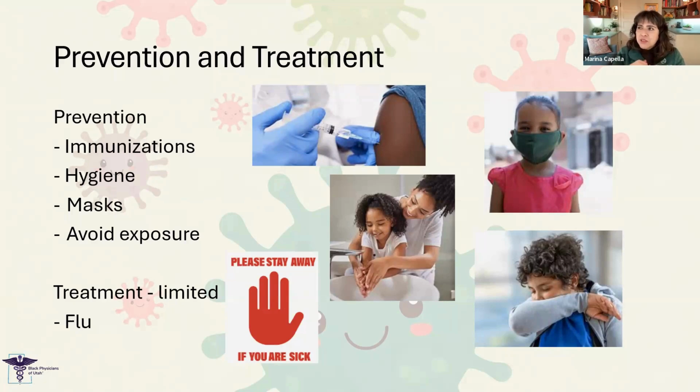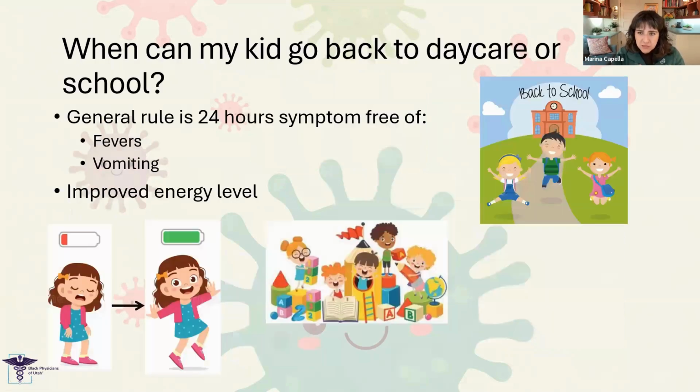But too many parents I see, their kid gets sick, they have a fever all day, then they wake up in the morning and they don't have a fever and they look better and they send them to school or daycare because they're like, oh, they don't have a fever anymore. And then either in the middle of the day they cycle with the fever again, or the next night they cycle with the fever again. The safest practice is to wait until your kid is fever free without medicine for 24 hours and feeling better. That's my general rule of thumb of when to send a kid.